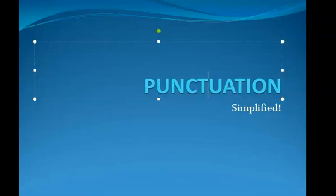Using correct punctuation is an important part of writing well. Good punctuation helps you communicate your idea to the reader. Poor punctuation hinders communication and leaves a bad impression, somewhat like attending a formal affair dressed in sweat clothes. In this lecture, I'll focus only on commas.